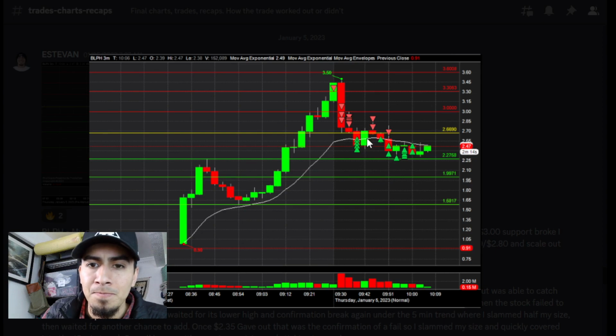Then you started to see a bounce. I think this bounced off the 5-minute trend near here. It started bouncing and reclaimed, but on this reclaim bounce over 270, I figured, you know what, maybe I can recycle some shares on that bounce, seeing if maybe the shorts that were in too heavy are going to stop out here, only to see it go lower.